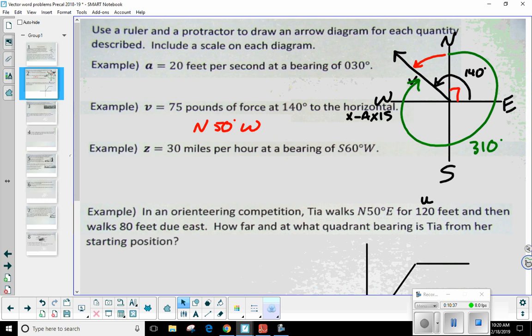Is everybody okay with that? And what's important here, whatever problem you're working on, whatever version it gives you, quadrant bearing, true bearing, or with the horizontal, you want to make sure to give your answer the same way. You want to keep it consistent.